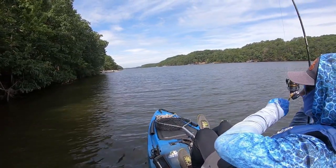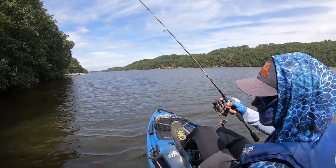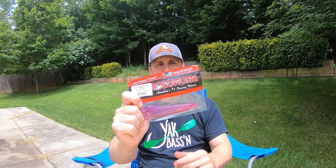And then I was fishing the shaky head and I broke it off. And at this point, I don't know what made me pick it up, but I picked up the drop shot. I tied on a drop shot, Robo Worm, Morning Dawn, 4 and a half inch straight tail worm, and it is probably my confidence bait when it comes to a drop shot.